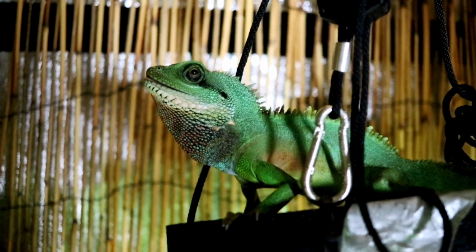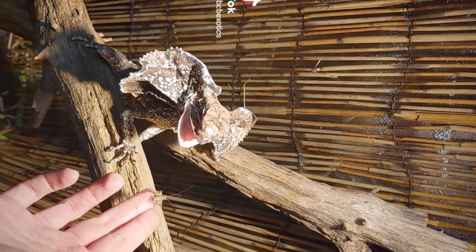Honestly, I think they should be almost classified as an intermediate reptile. I think they're really par for the course with something like a Chinese water dragon or a frill dragon. Why don't we just lump all the dragons together into the intermediate category, because I don't think they work very well for first-time pets.